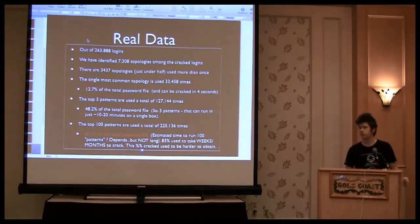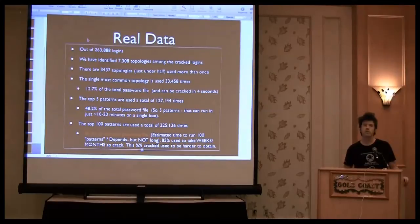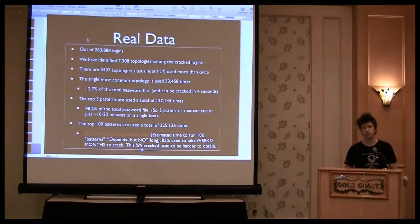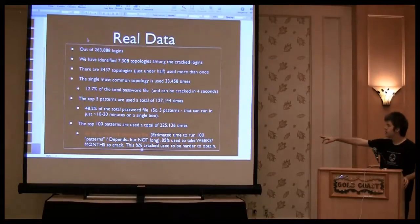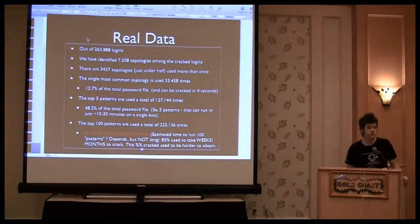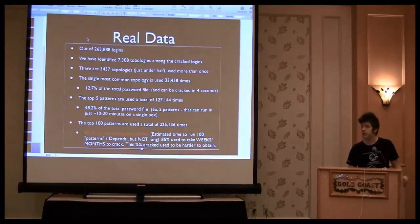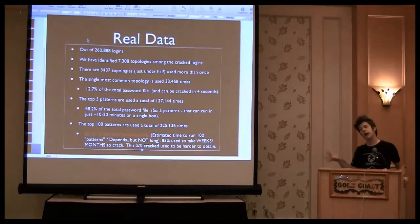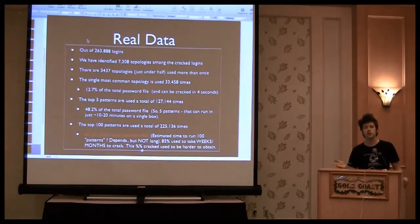Using no rules, no word lists, just patterns. Now, I'm not saying that words and rules are not important. They're super, super important. But how long does it take to run 100 patterns? Well, it depends on the hash format, but not very long. And remember, I said these patterns are somewhat universal.